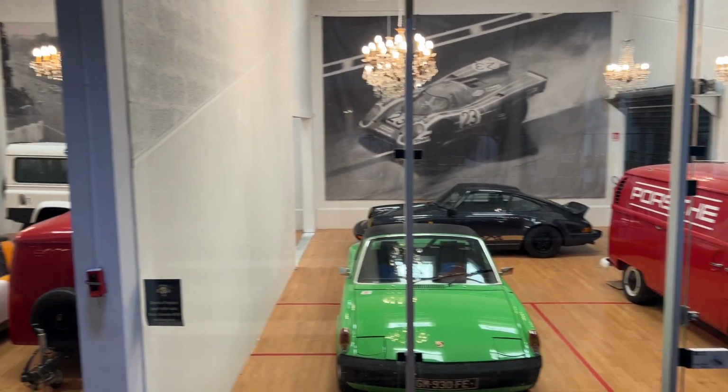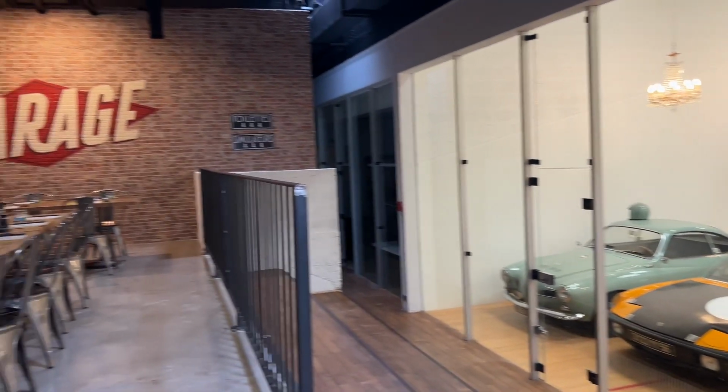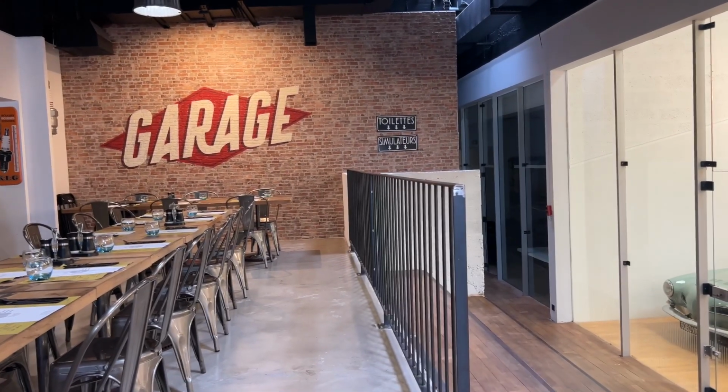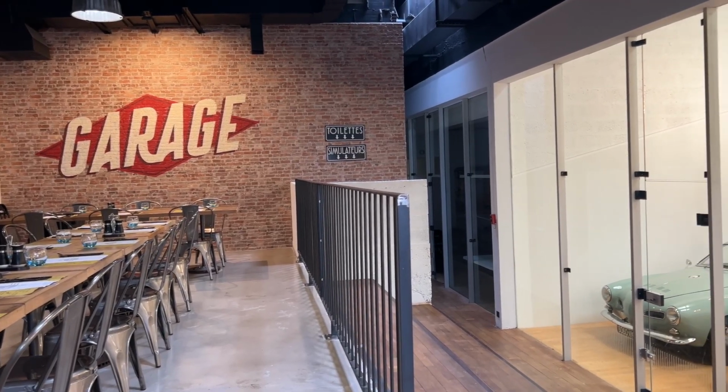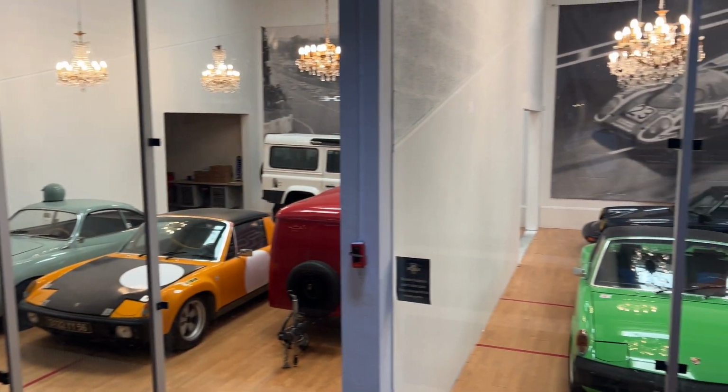We are now having lunch in a car museum, sort of a French thing. Great place to eat, and then you look out on the view of classic Porsches.